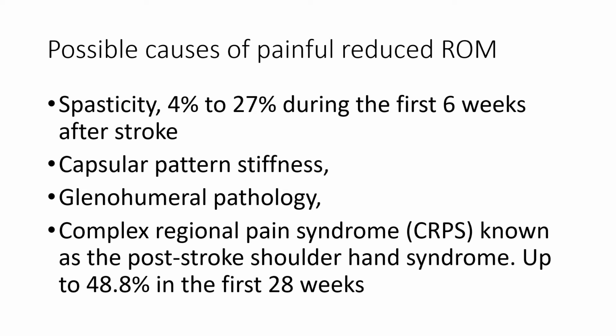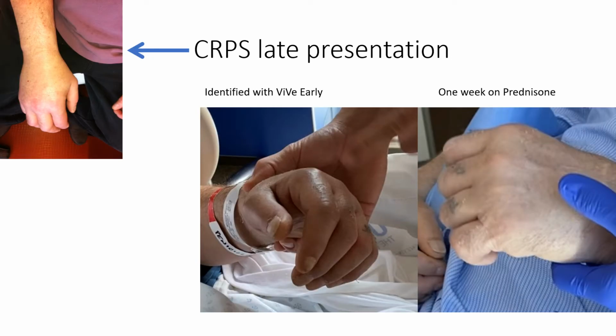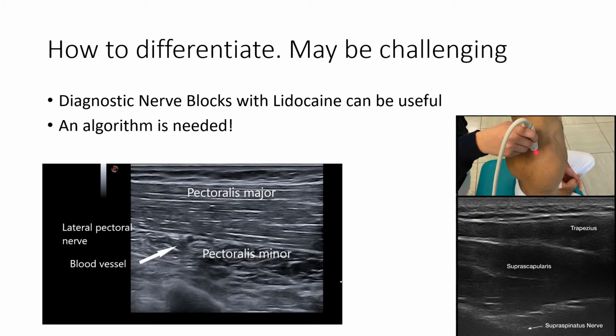Spasticity is a common phenomenon after stroke that we all recognize. However, so is capsular pattern stiffness, such as early adhesive capsulitis. There can also be underlying glenohumeral pathology, and complex regional pain syndrome, well known to physiatrists, can affect up to 48% of patients in some studies. And this is CRPS presenting to clinic 2 months after stroke versus picked up very early on the inpatient unit and treated. It's very difficult to tell the different causes apart, so we can utilize diagnostic nerve blocks.